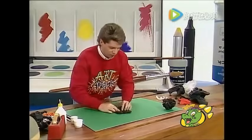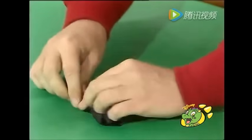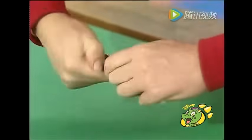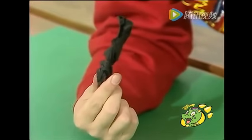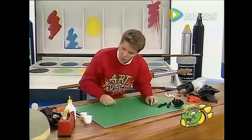And you need a piece of paper that's roughly 10 centimetres by 10 centimetres. Doesn't have to be perfect, though. Screw it up. Doesn't matter if it tears a bit. All adds to the effect. And there it is, or whatever you want to call it, really. Put it to one side. Then you need some PVA glue.